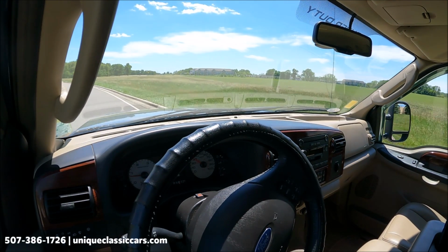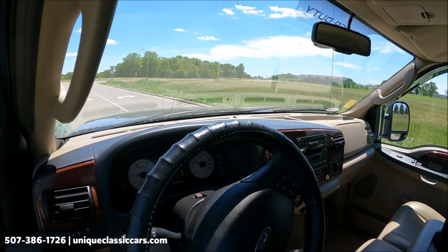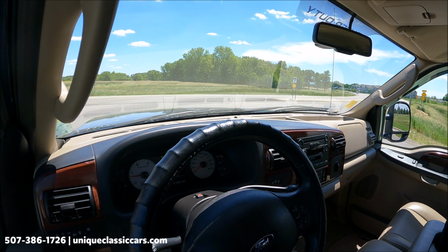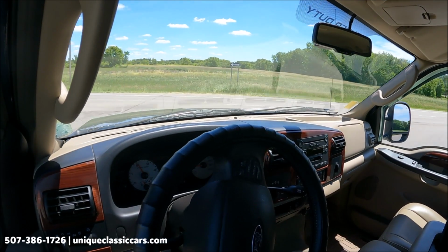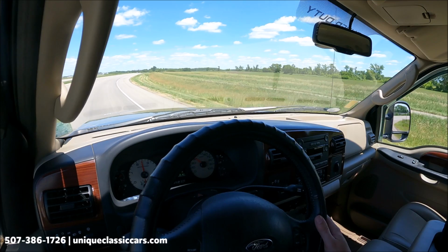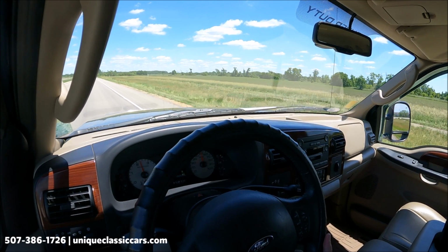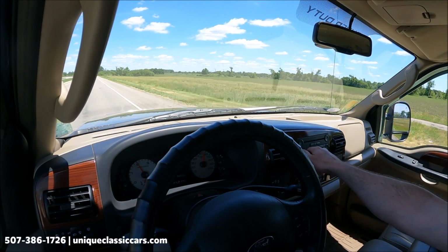Let's go for a drive in a 2006 Ford F-350 in probably the best color I've ever seen on an F-350, this nice blue. Then we got a beige interior with some bucket seats and a center fold-up seat with storage. This is a diesel and it is an automatic on the column, so it is easy to drive. All the fun and torque of a diesel in a really nice truck. This truck, I mean, it looks and feels like new. Good factory stereo.